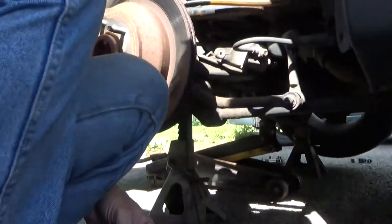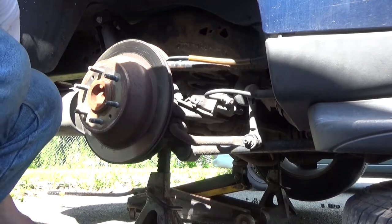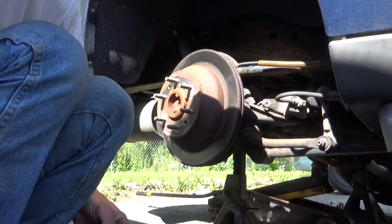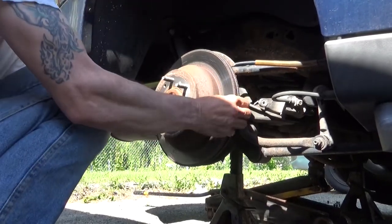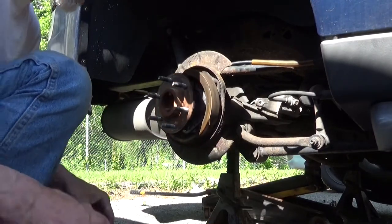All right, let's get this. Get this off. Let's get this rotor off. All right, that was nice and easy.